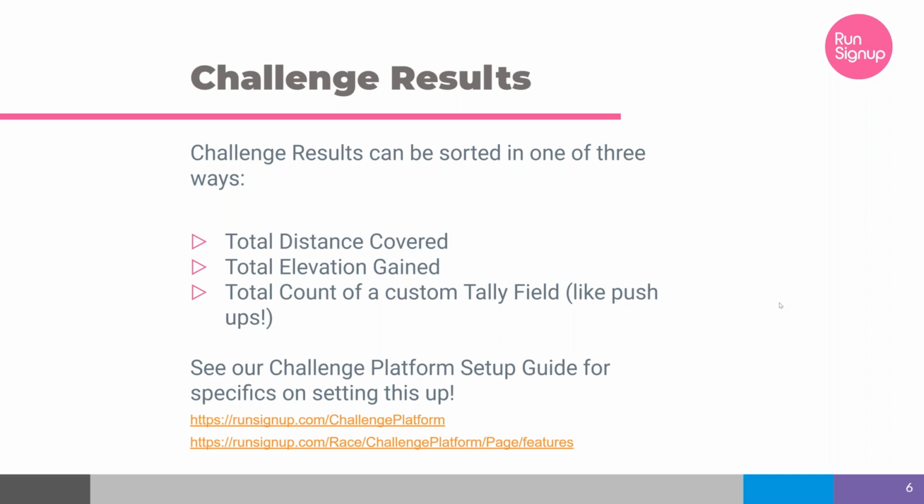We allow you to say, I want a custom tally field, like push-ups, and I want to rank the total results by who's done the most push-ups. You can do that and any other kind of thing you want to do with our system because it's so flexible. Again, I've linked out here.